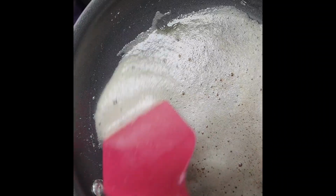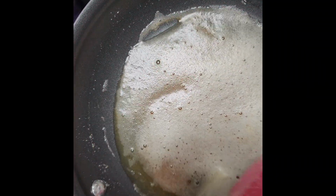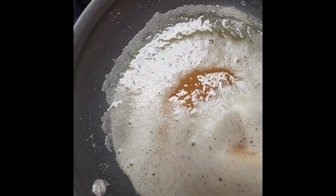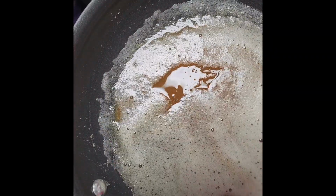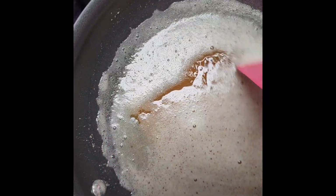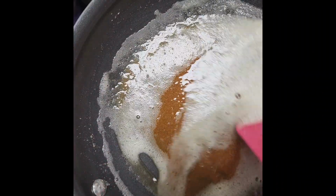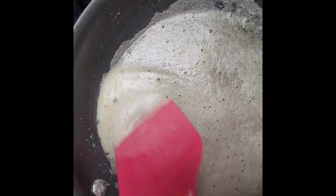One thing I absolutely loved about cooking steak in butter is the yummy leftover butter bits after the steak is cooked that I get to eat. So imagine, sorry, don't mean to hit the camera, imagine this will be very delicious. And this is the first time I have just done brown butter, though.